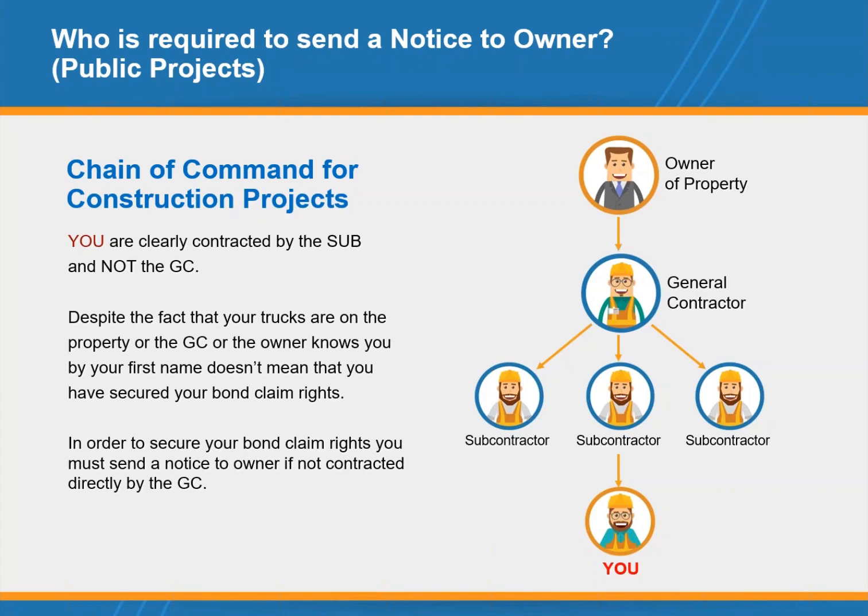On a public project that's bonded, the general contractor hired you directly. So if you're looking to get paid and the general contractor holds the bond, then you go after the general contractor's bond. So in the scenario that you're looking at here, you have the owner, or we could call that the city, hires a GC, which hires a sub, which hires you. In this situation, you would be required to send a notice to owner.